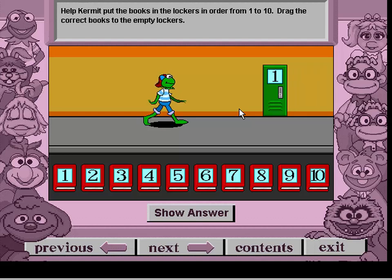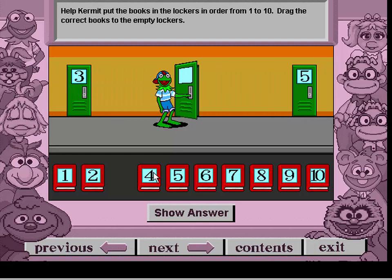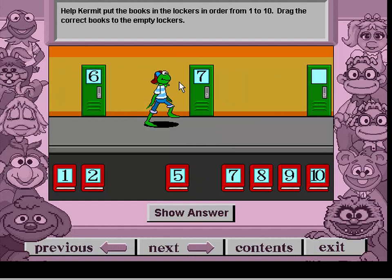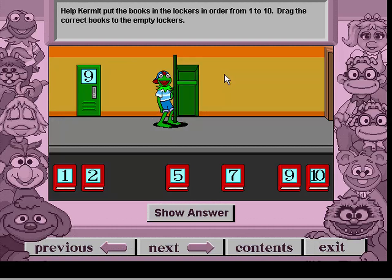Help Kermit put the books in the lockers in order from 1 to 10. Drag the correct books to the empty lockers. Eight. Nine. Ten.